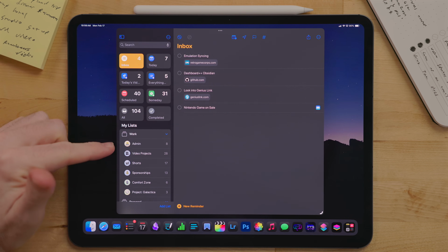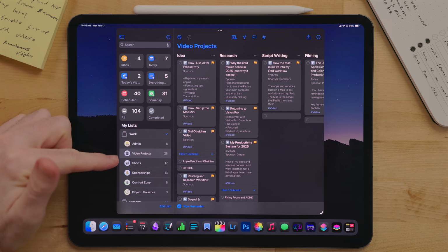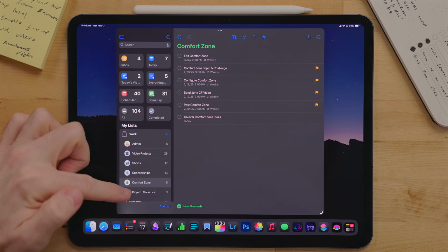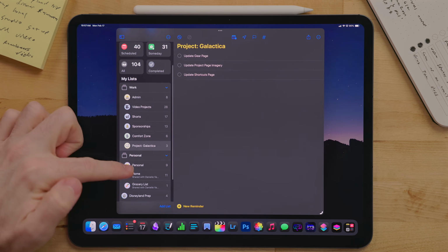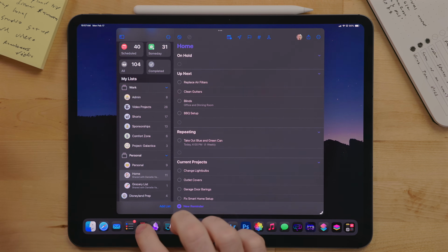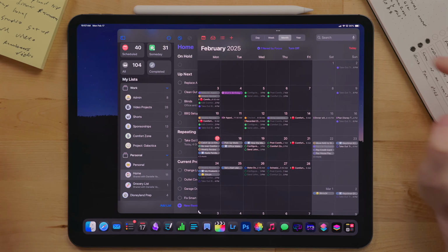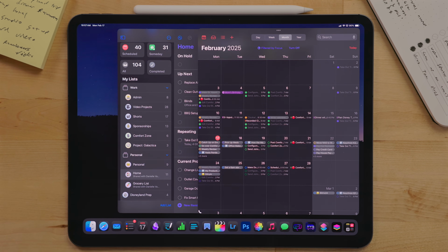I've color-coded my list in Reminders. Blue is video work, orange is admin, green is comfort zone, yellow is other projects, and purple is personal tasks. This also matches my calendar, so it's easy for me to see what kind of work is coming up. I just know what those colors are related to.